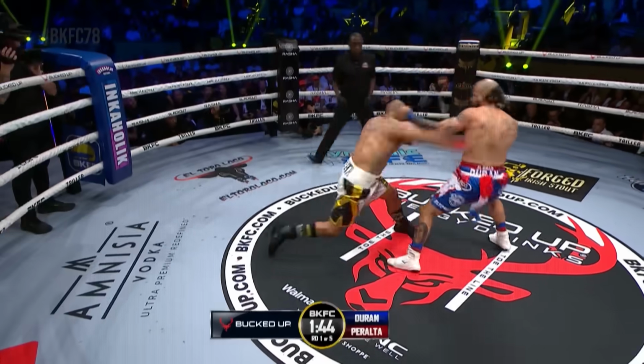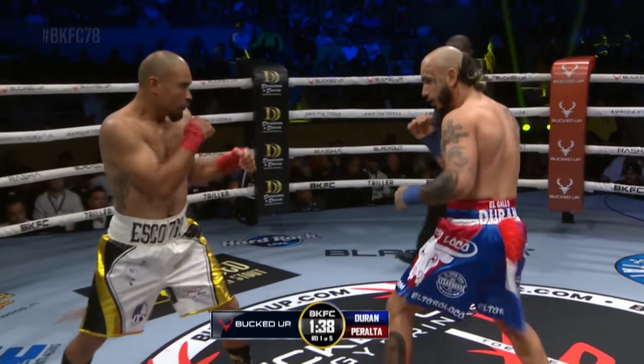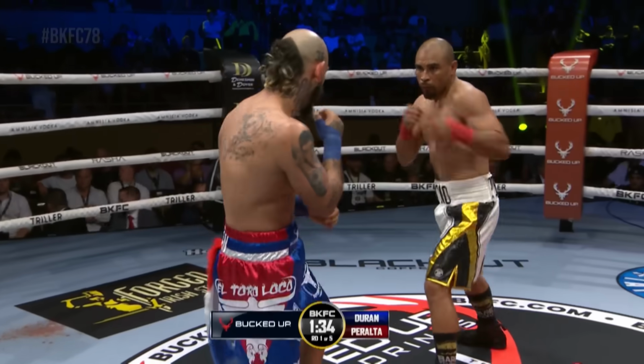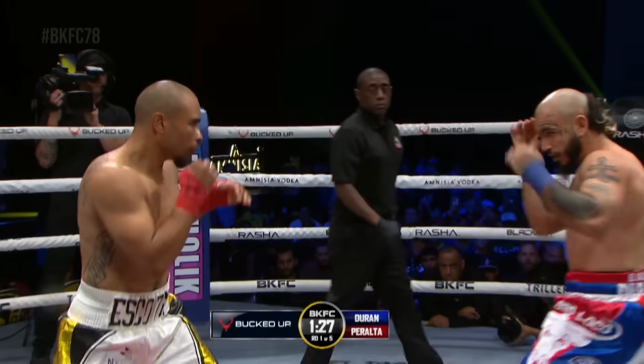The left hook. Right hand now for Peralta. Peralta throwing hard punches. He will want to work the body of his opponent. The front shoulder for Duran coming forward. More open-chested stance for Robbie Peralta. Front step from both men. Once again, there's the jab.